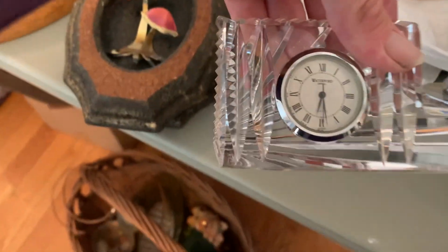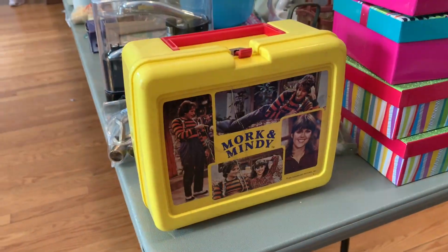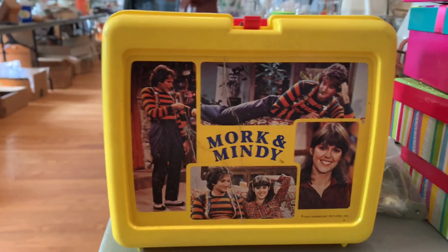And this is actually Waterford, so I was like, yeah, I'll grab that. The clock was marked. The crystal is marked. I don't know if the clock itself works.